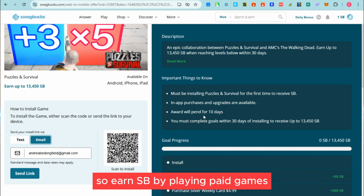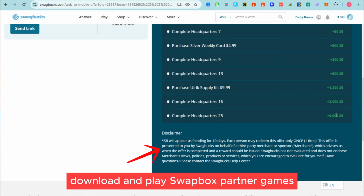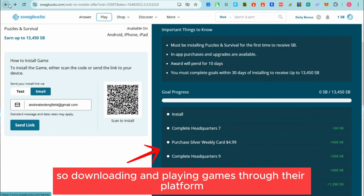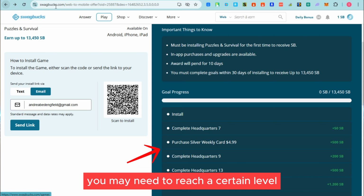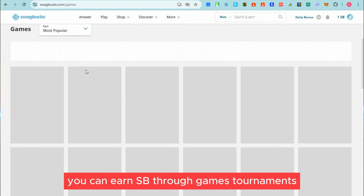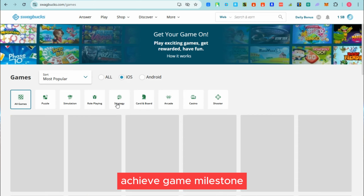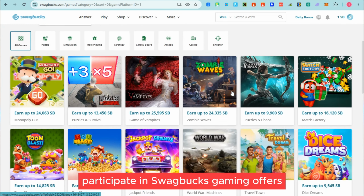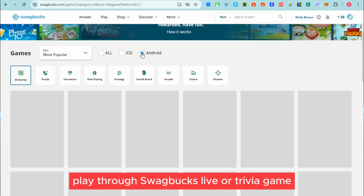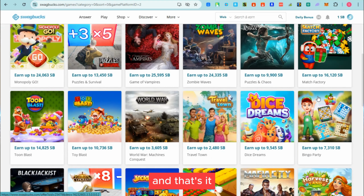So, earn SB by playing paid games. Download and play Swagbucks partner games. So, downloading and playing games through their platform. You may need to reach a certain level or complete tasks within the game to earn points. You can earn SB through game tournaments, achieving game milestones, participating in Swagbucks gaming offers, playing through Swagbucks Live or Trivia Game, and earning SB for playing and watching games, and that's it.